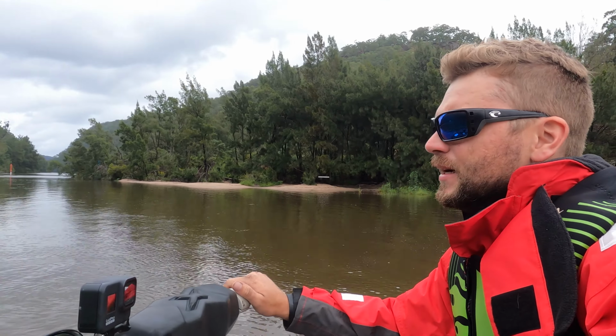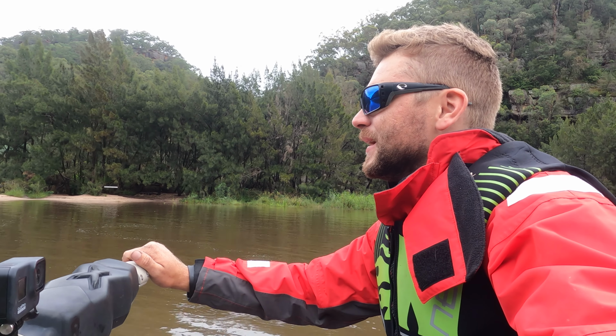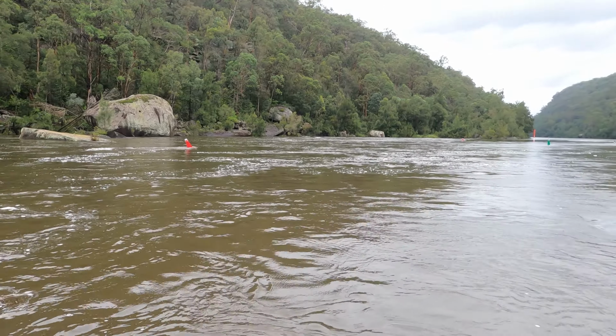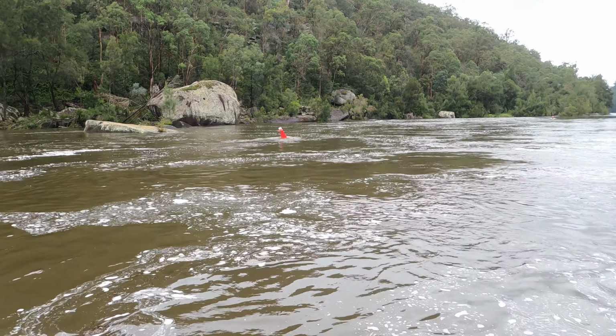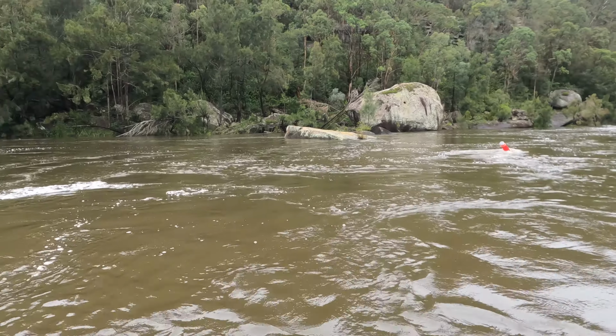Let's do it, let's go back up. So guys, the general speed limit through this narrow section, as signposted by Maritime, is 4 knots. 4 knots is roughly about the ski just in gear. And I'll show you, just in gear isn't gonna cut it today. This is the current we're driving into. Sideways, but this is just in gear.